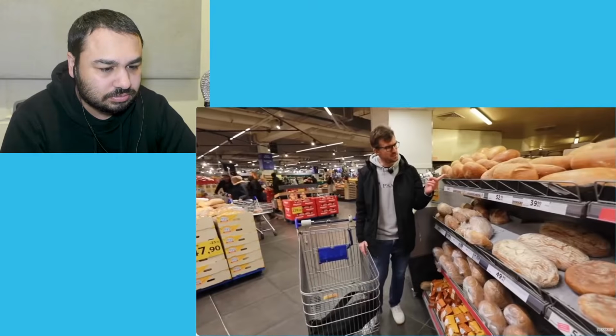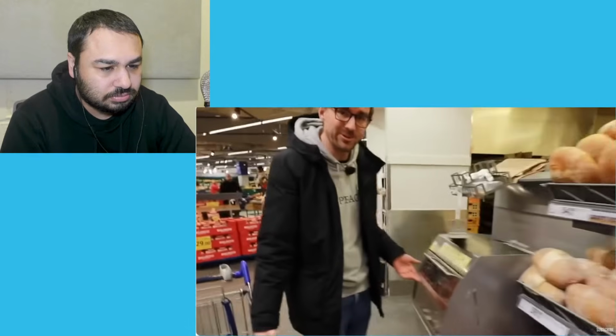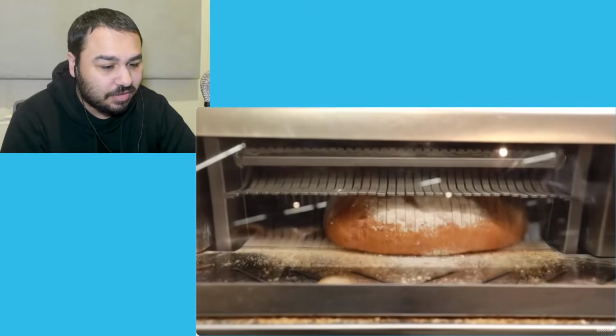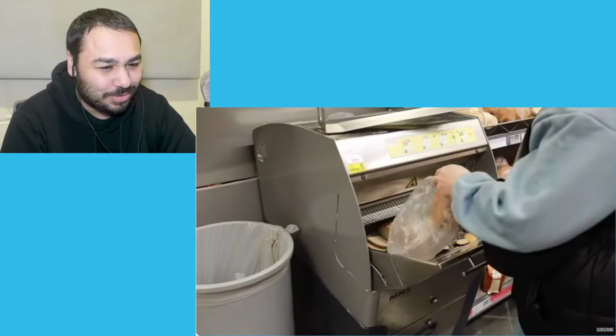So you buy your fresh bread, but you may say, well, but I want it sliced. How do I slice it? Well, there's a slicer or a cutter. Okay, we don't have that as far as I'm aware. I don't think I've ever seen that. Slice it into perfect slices. That's awesome though. That's awesome.